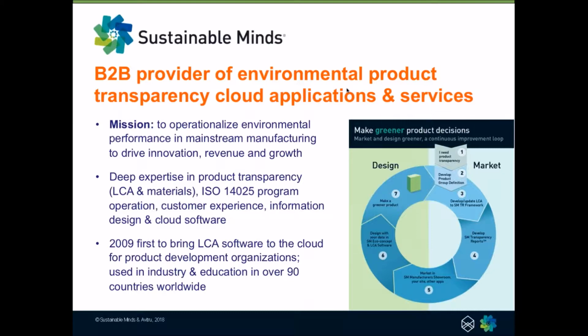For those of you who are not familiar with Sustainable Minds, we're a B2B cloud provider of environmental product transparency applications, data, and services. I am the CEO and founder and started the company 10 years ago. We are a mission-based company, and our mission has never changed. Our mission is to operationalize environmental performance into mainstream product development and manufacturing to drive revenue and growth through greener product innovation. And our very first product we introduced in 2009 was the very first LCA tool for product development teams to be able to integrate lifecycle thinking and life cycle modeling into early stage product development to understand where impacts were occurring and where improvements could be made to bring greener products to market.